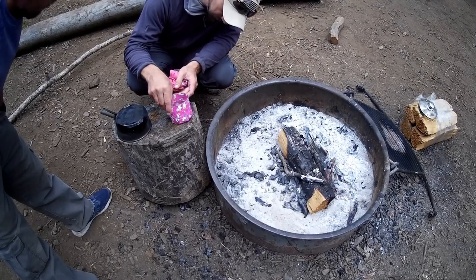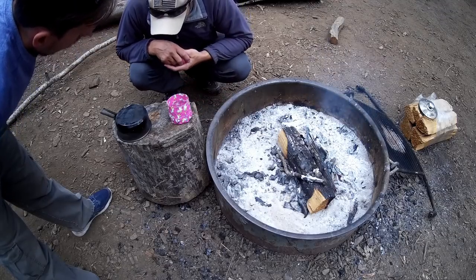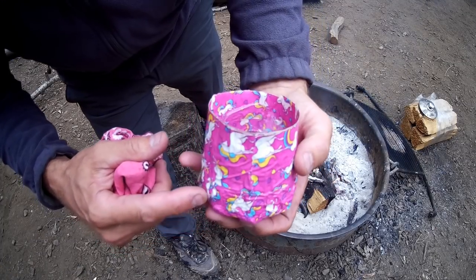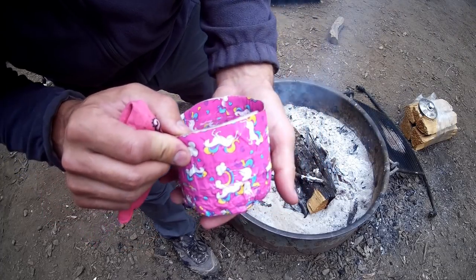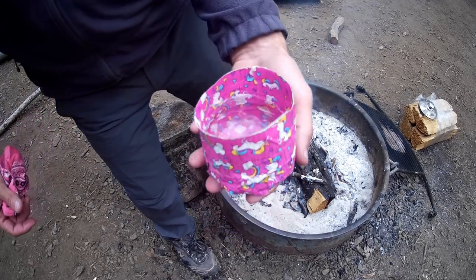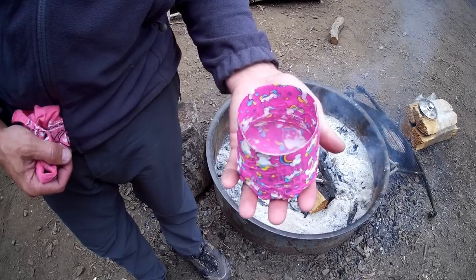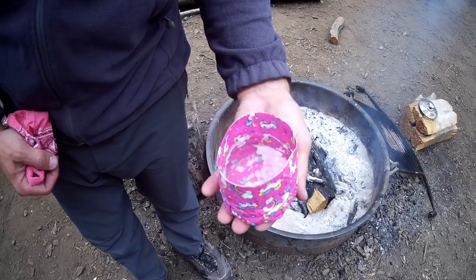Kind of looks like the tape. Look at this. It's kind of shrinking. So the heat's definitely affecting it, but it doesn't look like it's hurting it. Kind of shrinking a little bit, but it's holding it. No problems. So I would go out on a limb and say yes, you can definitely put boiling liquids in this cup without worrying if it's going to hold.